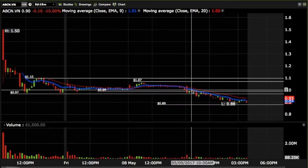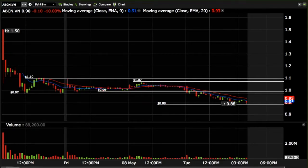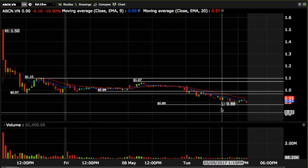Yes, I was a little stubborn. I probably should have got out when I saw the bids disappearing on the dollar, but man, I've never seen a stock just blow through bids so fast. We had like 200, 300,000, almost 400,000 bids at one point between $1.03 down to $1 over the last 2 days, and they were just knocked out instantly. So the selling pressure on this stock is real.